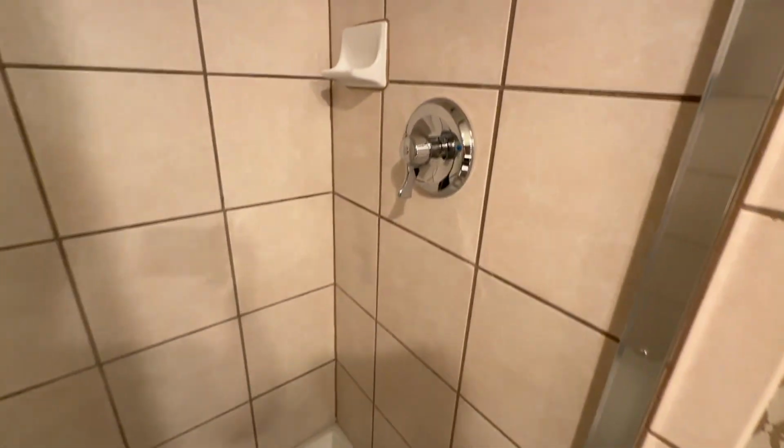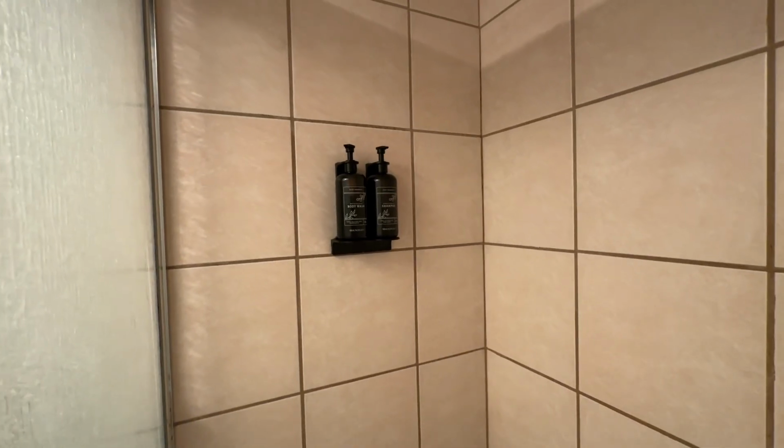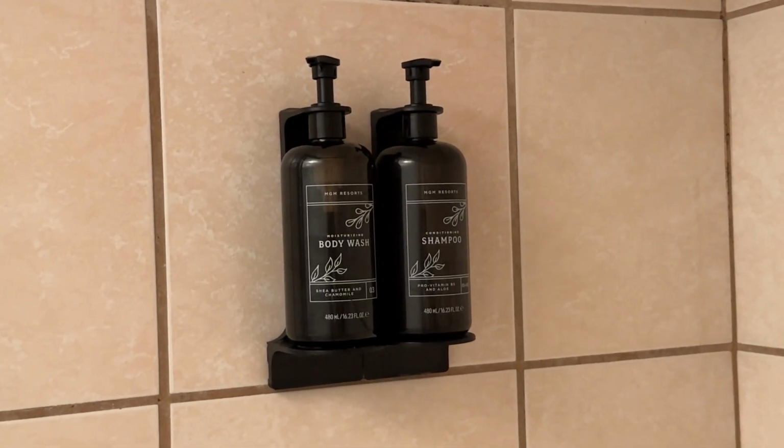There's plenty of towels, and remember, you can always ask for more if you want. They're one of the few rooms on the strip that still have a sliding door, and they've got your basic shower here. But it does get really hot, and it's pretty good water pressure.